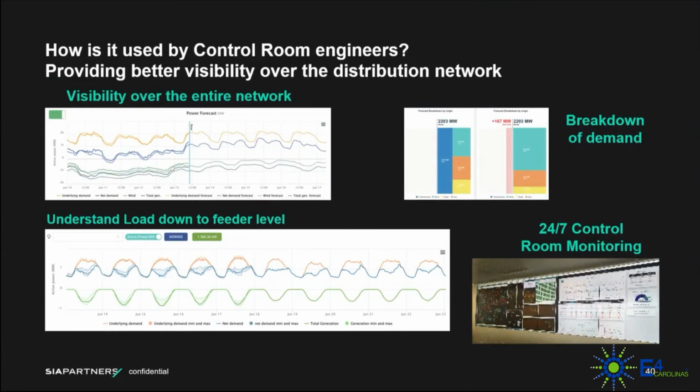If you see those two charts on the left, the blue curve is effectively your net transformer flows. The orange at the top is your true demand, and the bottom is the generation part that is connected to it. So you get effectively down to the feeder level, to wherever we have monitoring systems on the ground.